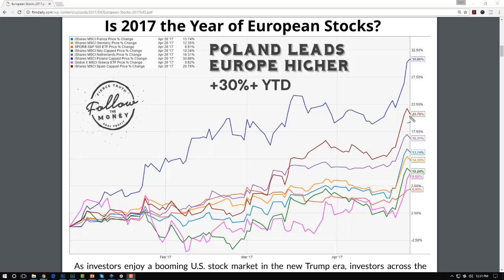The second highest returning Euro country in this list here is Spain. Spain also, we called that one pretty early. We saw the breakout coming, and we were able to really enjoy that rally. That one's up over 20%. But when you look at all of these numbers, 20%, 16%, 13%, 12%, 10%, I mean, the S&P 500 is up 6%, right? So if you put that in context, that's quite a rally.